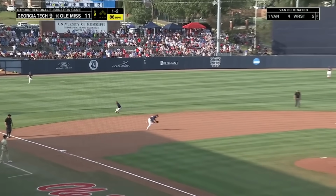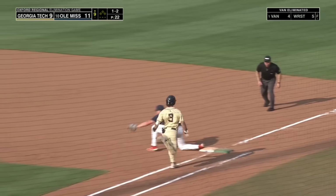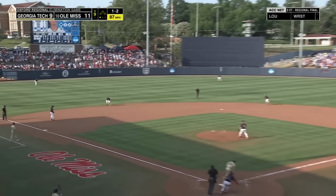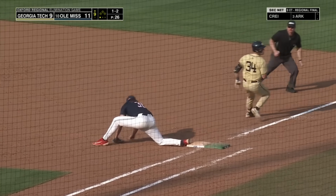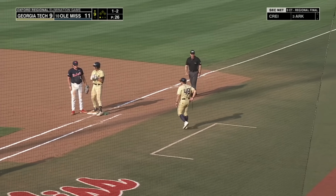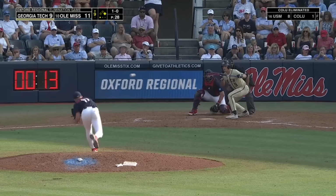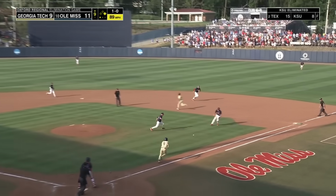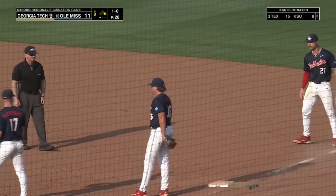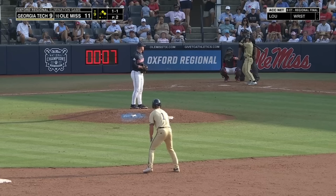Ground ball over to Hill, fields it, throws it, 1 out. Ground ball over to Chang, backhands it. Chang fires, and it gets away. And there's the bunt. Nobody's there to cover. Whoa.